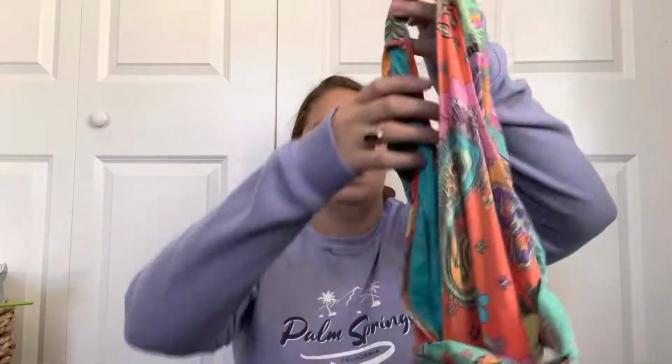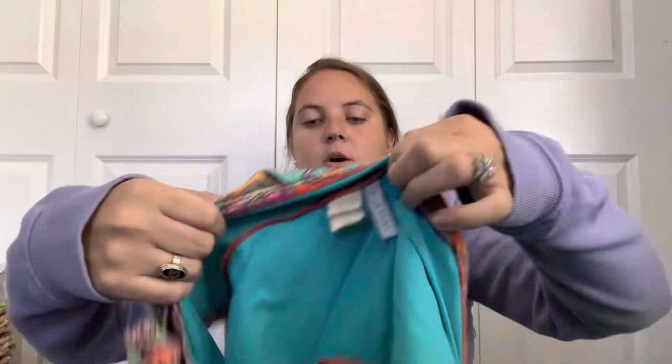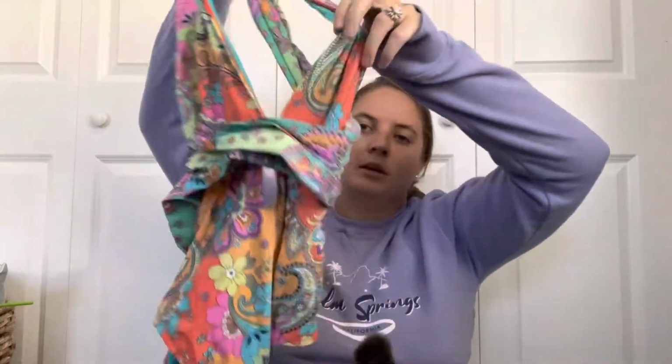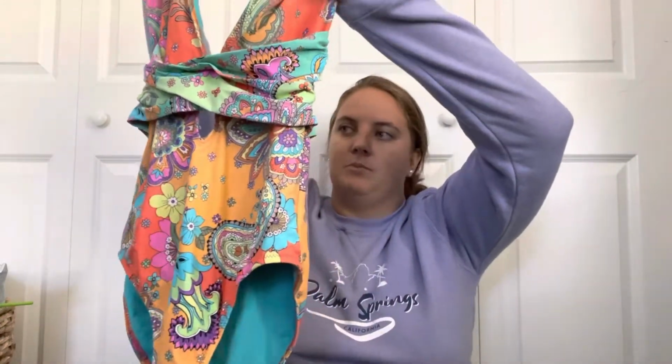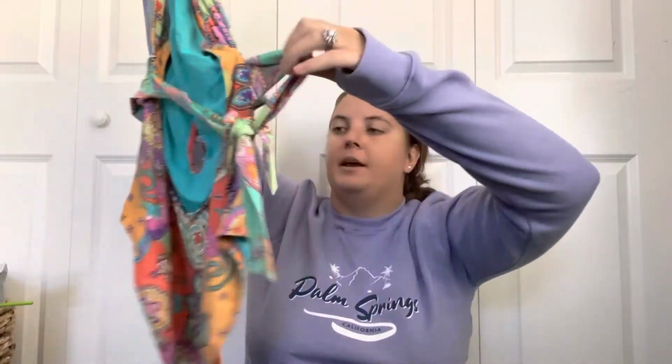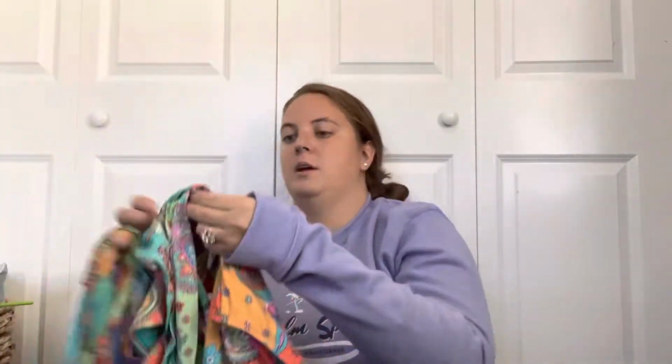But great brand to know. And then this is another good brand. This is Trina Turk, which definitely retails high but doesn't always resell well. But I find that if you get a really pretty print, something vibrant, it does much better. So this is obviously a bathing suit. It's super colorful. I paid $4 for this one, and this one luckily has a size. It's a 6.